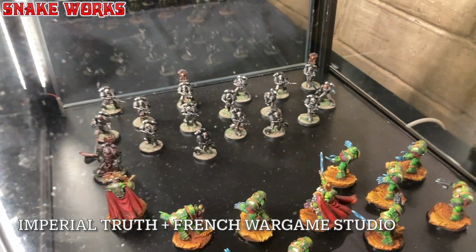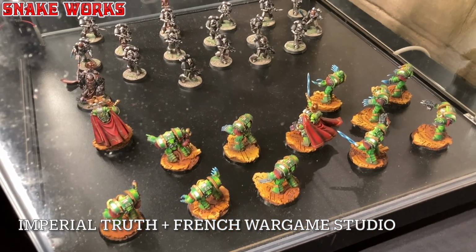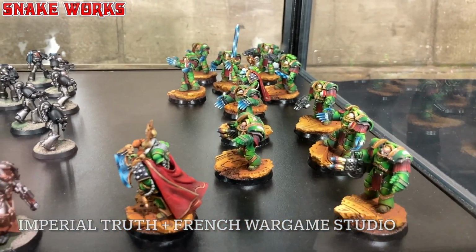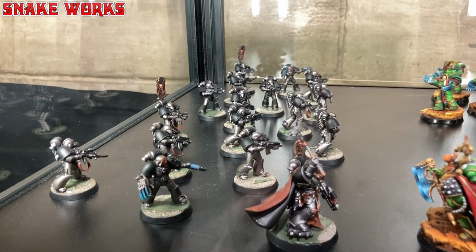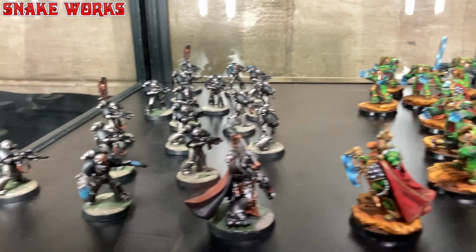The Iron Warriors and the Salamanders were in the same cabinet together and only had a few miniatures of each. I don't know if the creators ran out of time or something, but they did look nice though. I really like the NMM on the Salamanders. Sadly, I don't know who painted either of these.